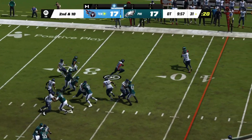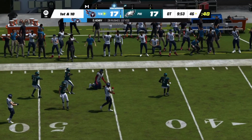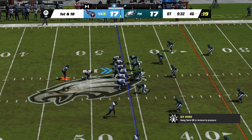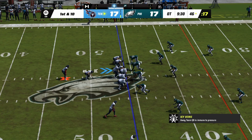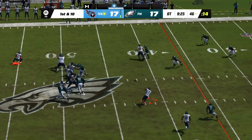Running left, it's Henry. And some room to run now. At least you know where everyone is coming from. You don't have to worry about the backside at all. That allows you to run with a little bit more confidence as you traverse down the field.